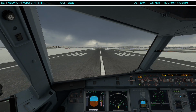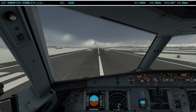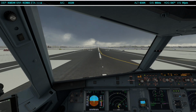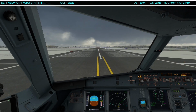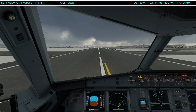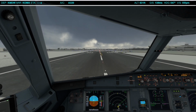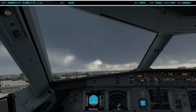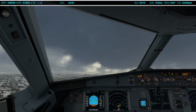Flex set. I haven't flown this bird in a little while, so see what happens. Run up on 80 knots. 80 knots check. Aircraft definitely pulling left here. Run up on V1 and rotate. My goodness, holy shit. Positive rate of climb. Gear going up. What the hell was that?